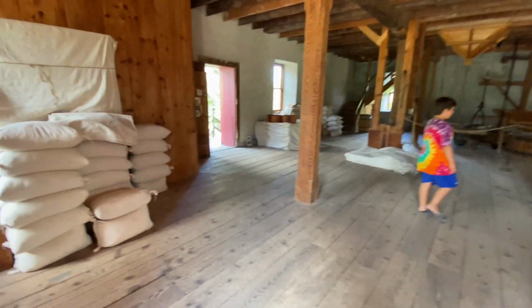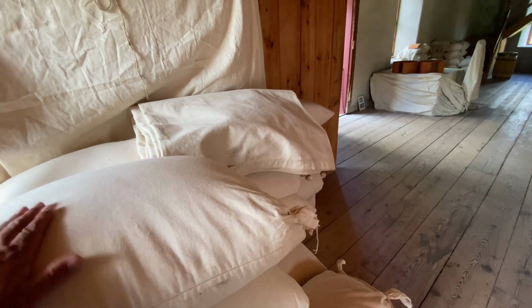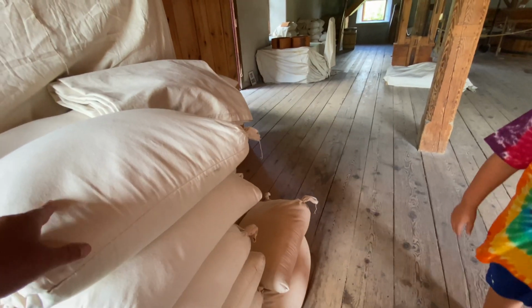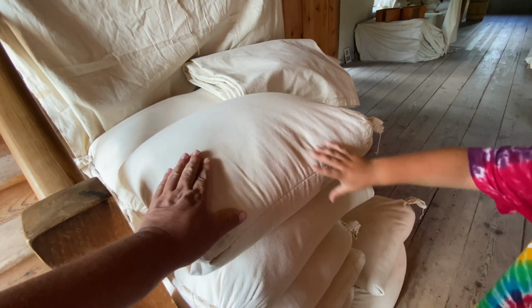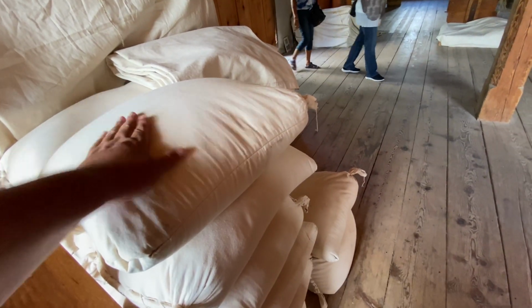Oh, yeah. Hey, look at the pillows, Robbie. This is how they used to sleep. This is a pillow. Yes, it is. Come and put your head on that. It's a flower, Dad. No, there's no flower print. Dad, it's trying to convince me that these are pillows, but they're actually the finished bags of plain white flour. It's a pillow, Robbie.